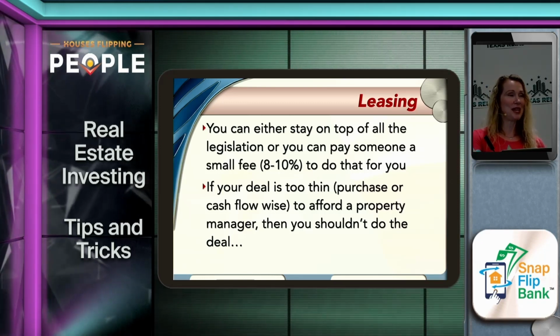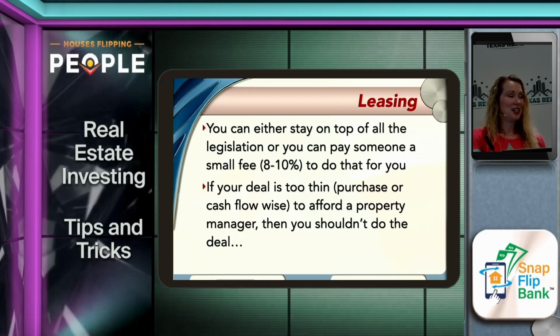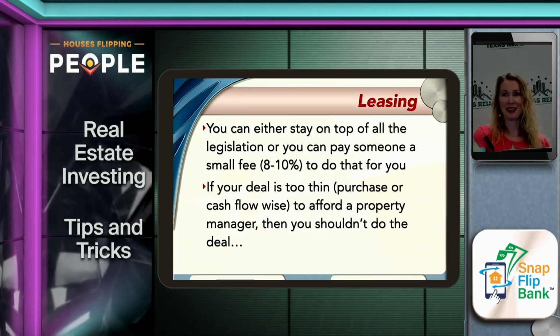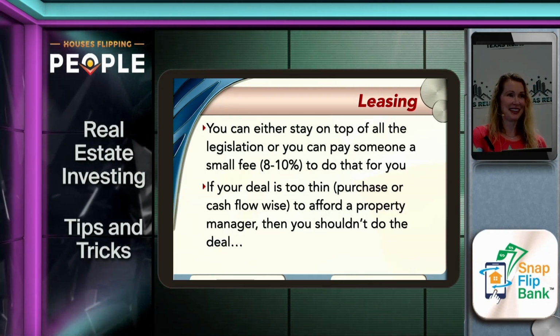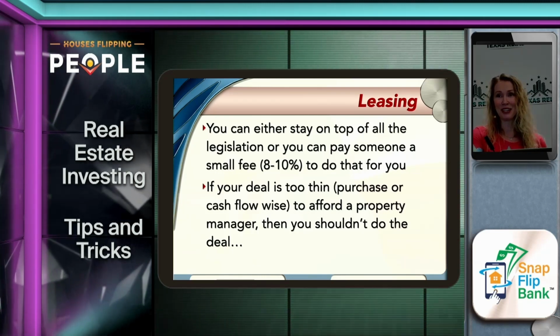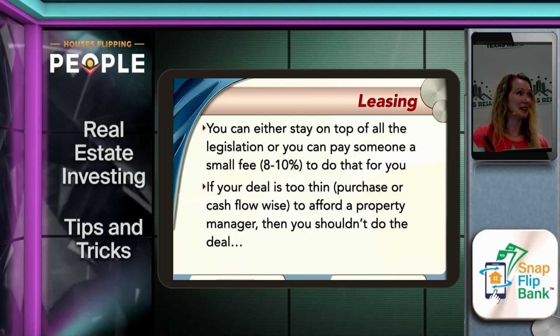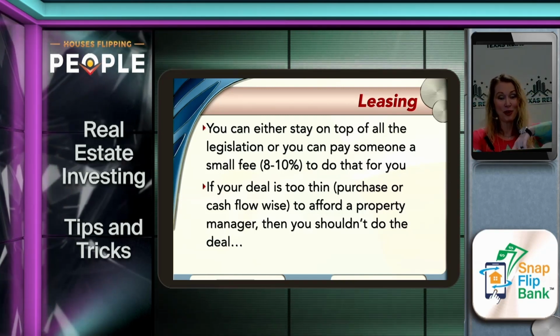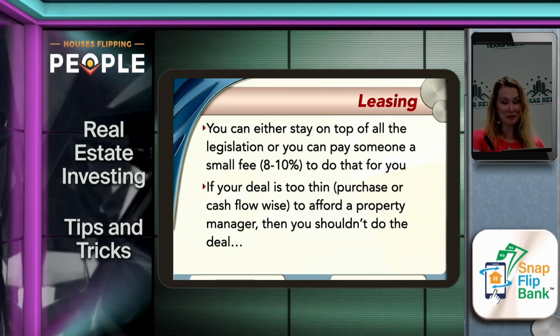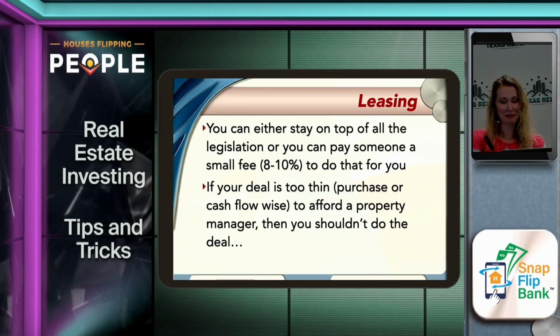Now, some people will say, "Well, Shanoa, if I get a property manager, then I'm not going to cash flow." Then what am I going to tell you? Your deal's not good enough, right? And the last thing that you want to do is be making up for your bad deal by making one bad mistake after another. So this is something I want you guys to think about.